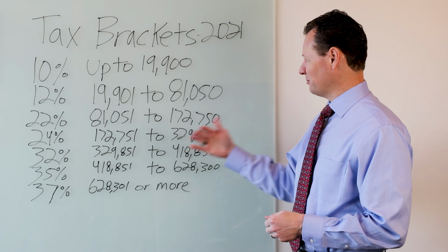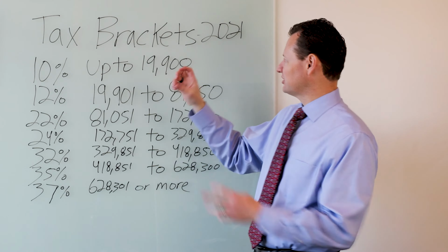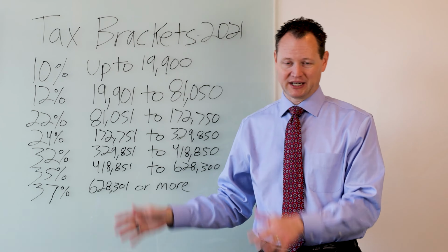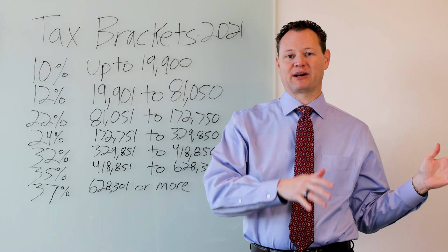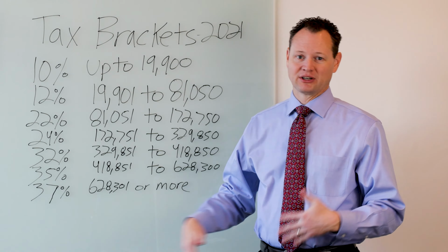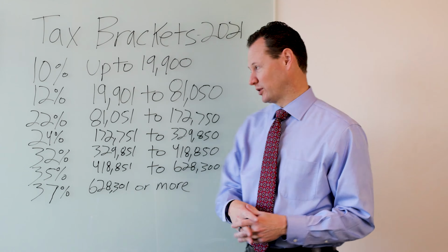So the way that brackets work is that when you make money, and I should also point out, these are married filing jointly tax brackets. There's separate tax brackets for people that file single. There's separate tax brackets for head of household filers. I've just put the married filing jointly brackets up here just as an example. All these principles and concepts work the same.